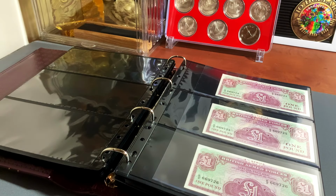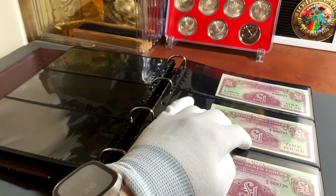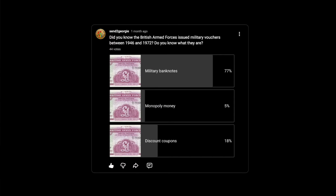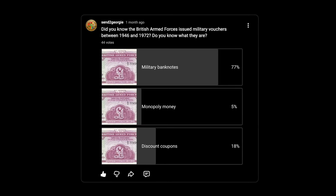The British Armed Forces banknotes were issued in various denominations, the highest being the £1. And for this video, we're going to take a closer look at the fourth series of £1 banknotes that were issued out in 1962. I did a poll previously asking if any of you guys recognize what these banknotes are, and most of you seem to know what they are.